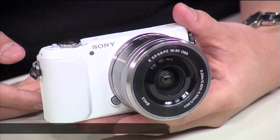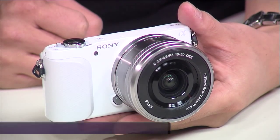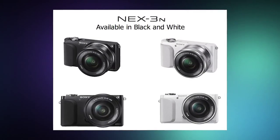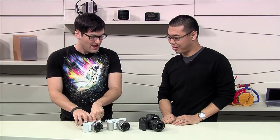So tell me about price and availability on the 3N. So the NEX-3N is going to be available in April. It's going to be $499. Anything else that we need to know? It'll come in black or white. So the black one would have a black kit lens as well. Nice. So that is the new stuff for the NEX line.